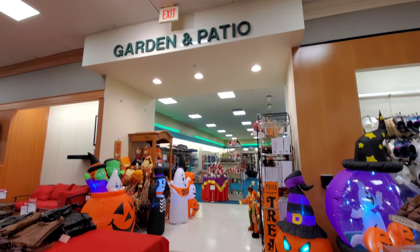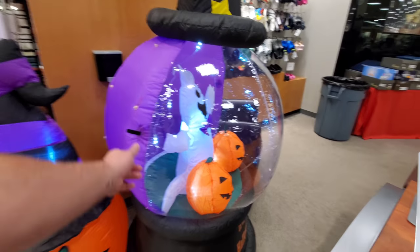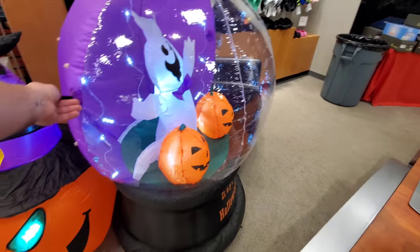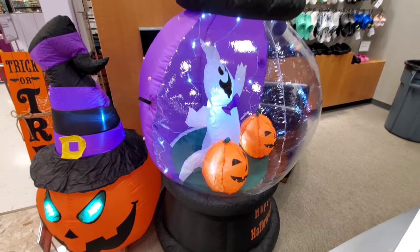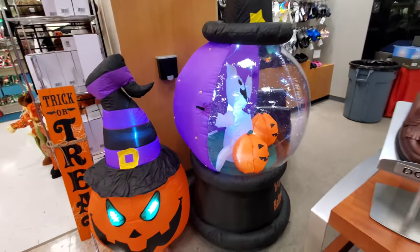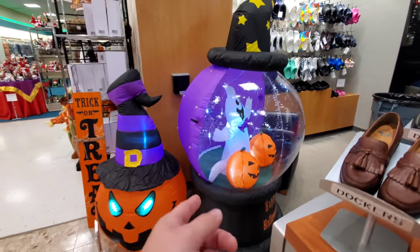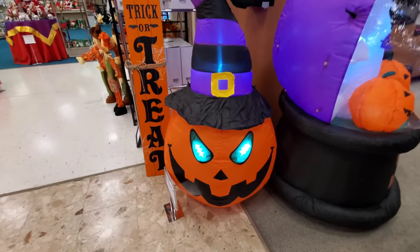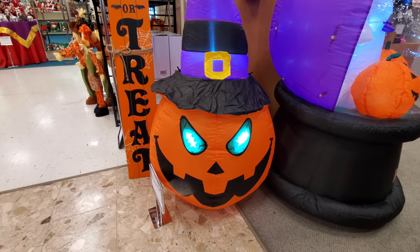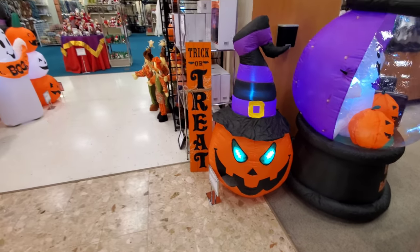All right, here we are at Garden and Patio, and here we go with the inflatables. I love the inflatables that they have here at BOSCOV'S. Just like we saw at Monaca, they have the ghost friend and pumpkins inside of this big snow globe, which looks rather cool, but I like the lights, but I feel like they should be different colors instead of white, but I guess that's what makes it pop. And then the jack-o'-lantern here wearing the witch hat with the glowing green eyes. You don't scare me, buddy. Nice try. Trick or treat.